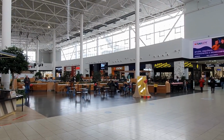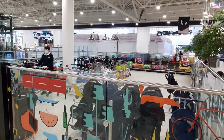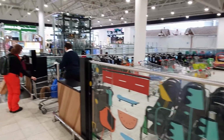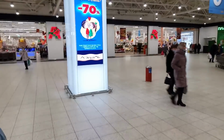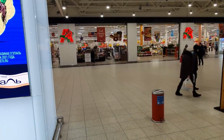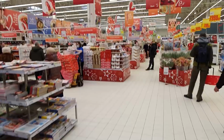So this is an area where you can hire a pram. I say hire, but basically you put like a 1,000 ruble deposit, which is about $20. And then you get a pram, and when you take it back, you get your deposit back. It's a pretty nice feature of the shopping center.